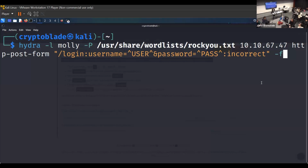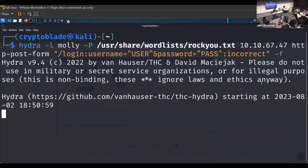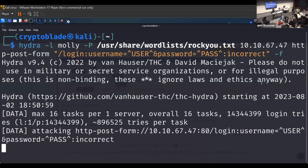Anyway, the next thing we're specifying is the fields. So the login field, the username field, and the incorrect field. So as we know, as the website told us, the login page is at /login. So specify that first. Then we have the username field and the password field. And we say that if you get incorrect in your response, you've done it wrong, Hydra, try again. Then we add -F at the end, which means terminate once you get something that works. So I run this and I give it maybe 30 seconds.